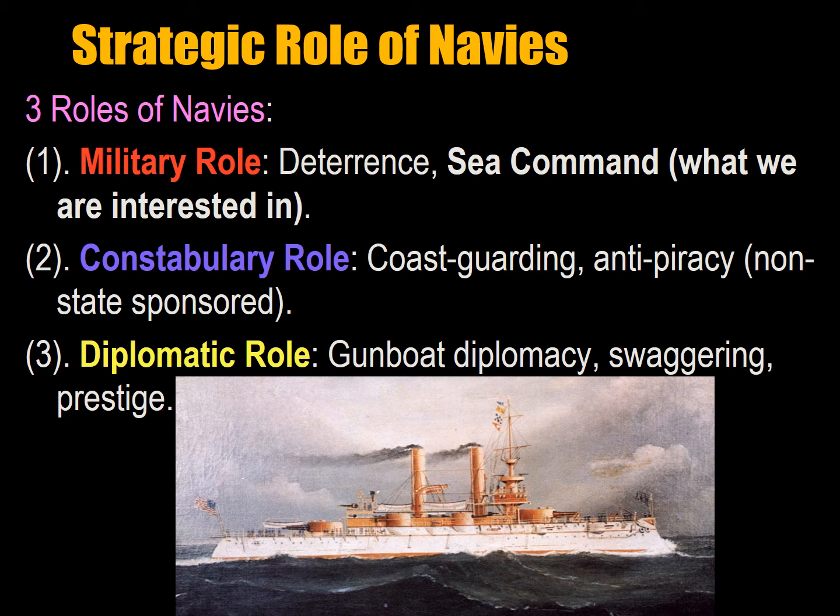So the strategic use of naval power typically involves 3 roles of navies, and these come from James Cable, who's written a lot on the naval use of ships in diplomacy. Number 1, the military role, primarily deterrence. So here the focus is on sea command, which is what we're interested in here when we look at the military use of ships. 2, the constabulary role, coast guarding, anti-piracy, and focusing on non-state activities such as smuggling. 3rd, the diplomatic role. This is gunboat diplomacy, basically prestige and swaggering. In other words, intimidating other countries with the potential of conflict to compel them to follow your own policies. This is the U.S. battleship Iowa in 1898, one of the ships that the U.S. built as a part of its White Fleet.